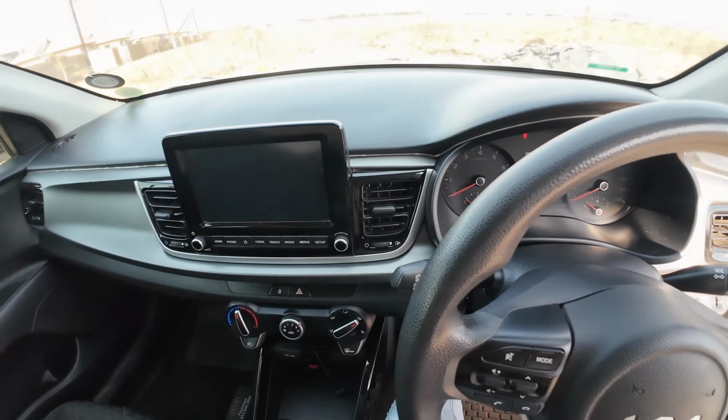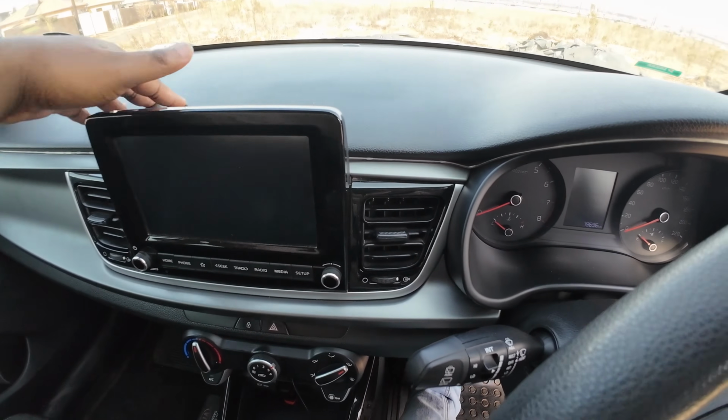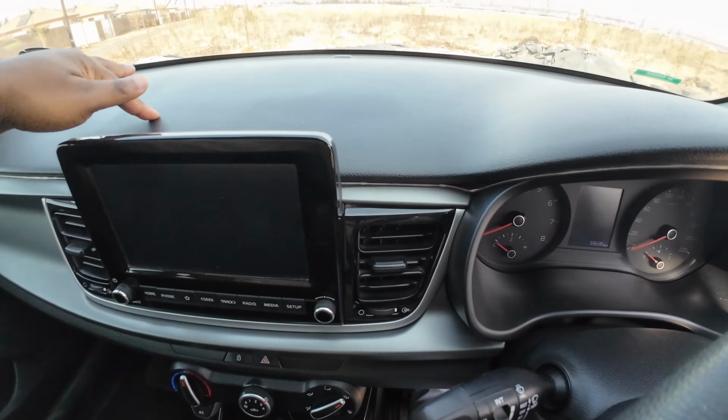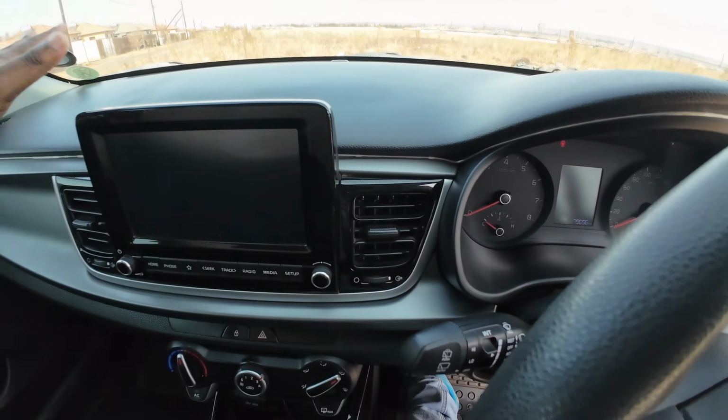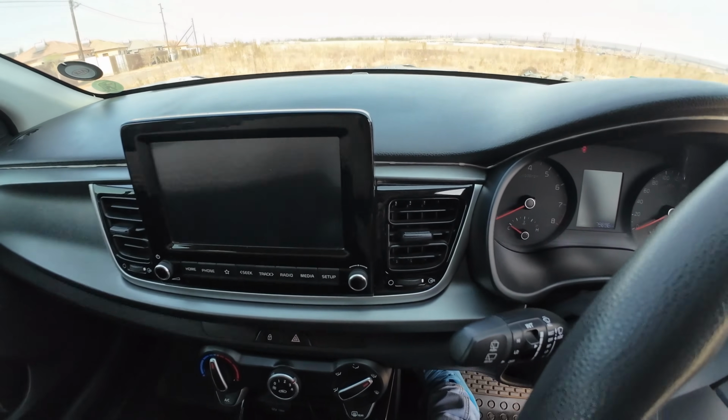And obviously in this particular car, I'm expecting a use of lots of plastics. And yeah, everywhere you touch, nothing really soft, hard plastics throughout. But yes, this is also what you get in the other cars, you know.